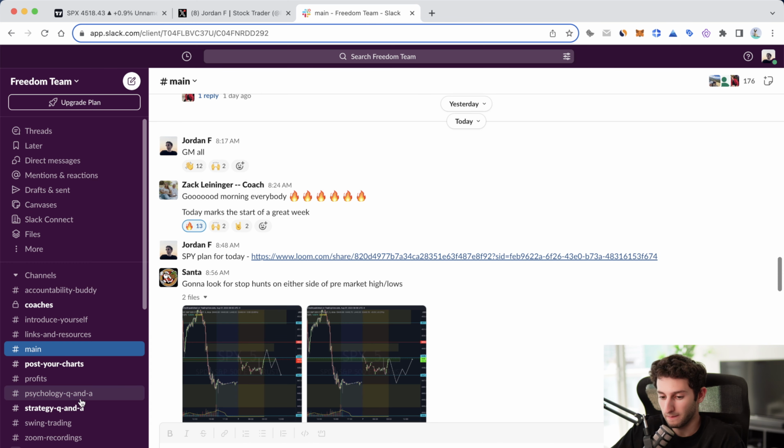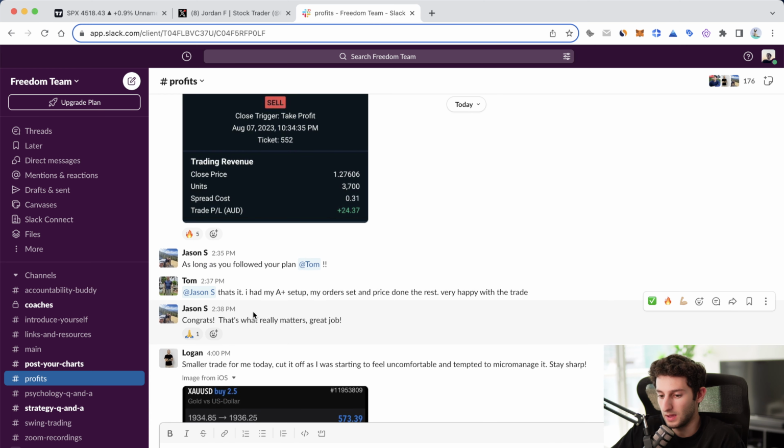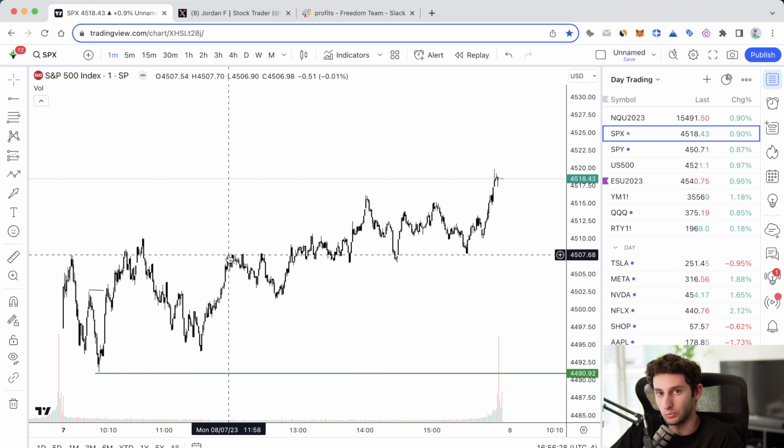And you can see people inside the Freedom team, same exact thing, right? Atomic money literally said I had my A+ setup, order set, price done the rest. Very happy with the trade. Logan made $500, Tucker made $200 as well, okay? The strategies work. If you know where price shouldn't go, there's only one other way price is going to go. And if you understand that, you're going to make a lot of money.